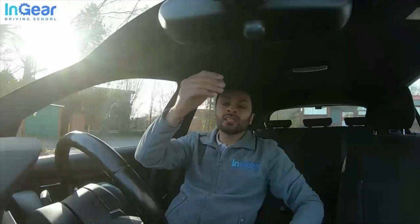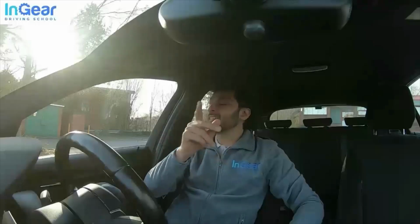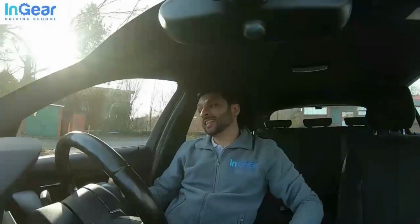Be careful here as well, because vehicles in your interior mirror will seem to be closer, but in your actual door mirror they'll seem to be further away, which I'm going to talk about, why this is, further on in the video. So yeah, once you've checked your mirrors center and right, make sure it's clear, and then obviously you can change lanes, making sure you let other people know by indicating.